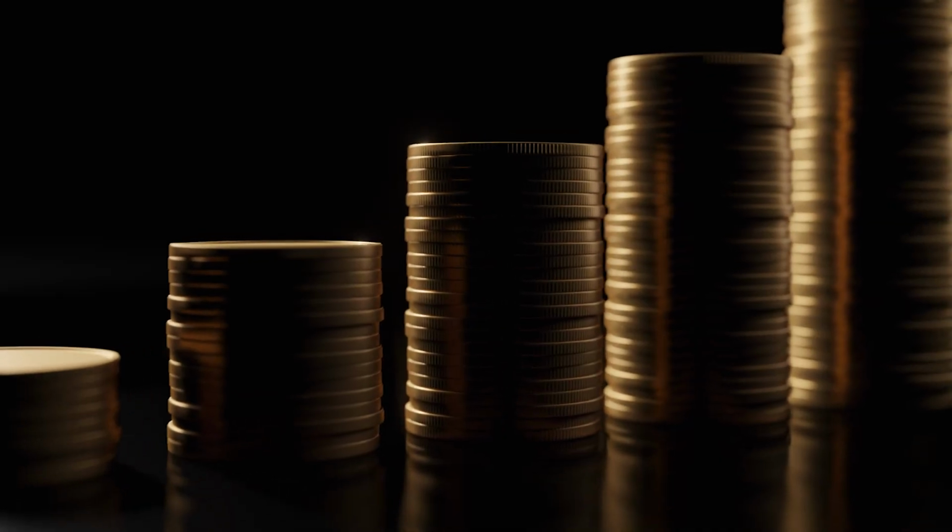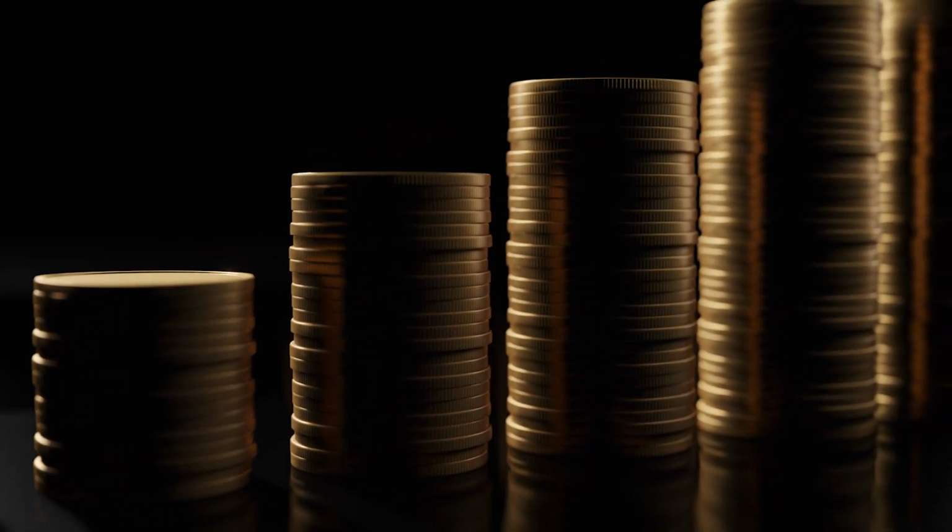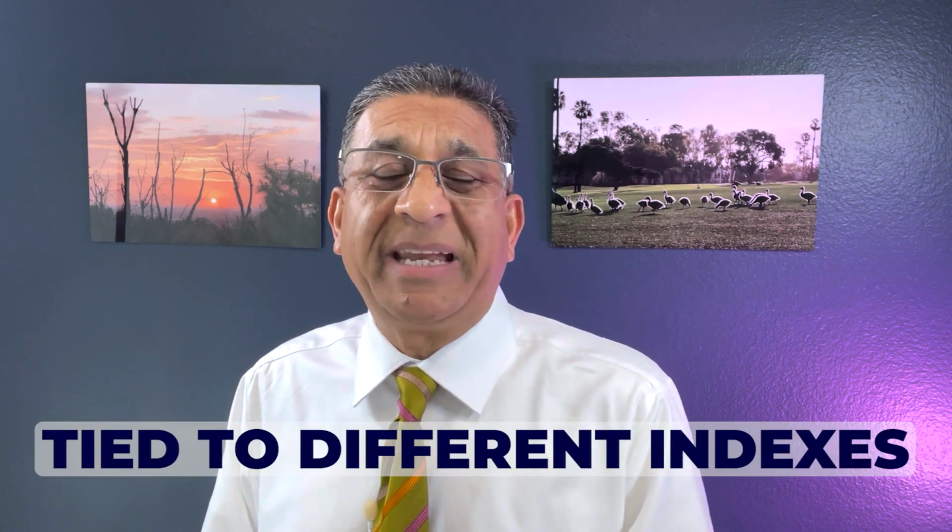So that means that if you have, let's say, an ARM mortgage loan known as a 3-1 or a 5-1 or a 5-6, what that means is, on a 3-1 loan, your adjustable rate mortgage is 3 years fixed and changes every 1 year. On a 5-1 ARM loan, your mortgage rate is fixed for 5 years, then it'll change once a year. On a 5-6, for example, your adjustable rate is fixed for 5 years, and that'll change every 6 months. And these adjustable rate mortgage rates are tied to different indexes.